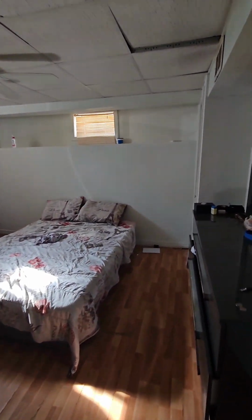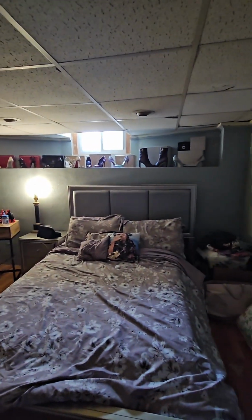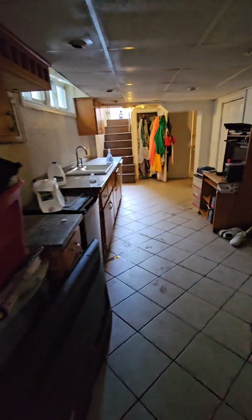Like an office space situation, someone sleeping there. These floors are all torn up. Holes in the ceilings. Sorry, boss. Bunch of hats. This is labeled as a three bedroom? Well, it's labeled as a 4, but I'm only seeing 3.